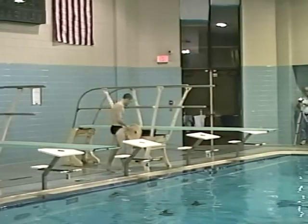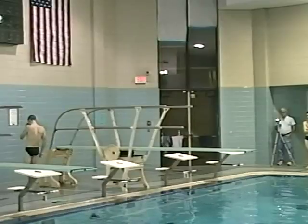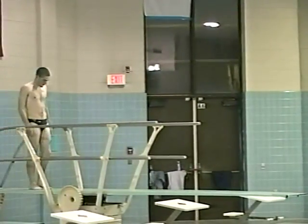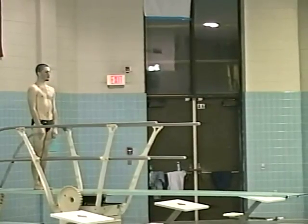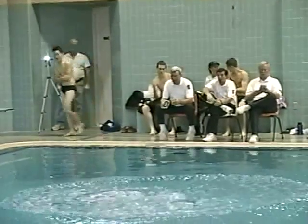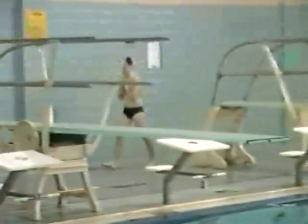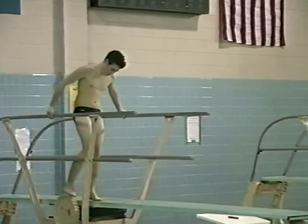Pat McPeed of Upper Moreland is in 1st place as of now. He's doing a 301C, reverse tuck, 1.8, or degree of difficulty 1.6, sorry. A little sloppy on his entry, jumped pretty high though. That's definitely what he needed. So let's see what the scores are. 5, 6, 6, 5.5, 5.5. It's a pretty good start for Upper Moreland.